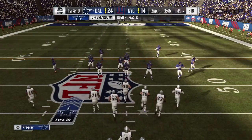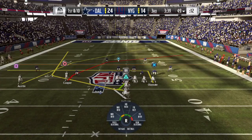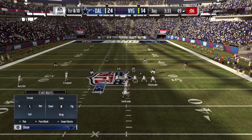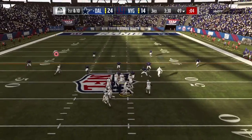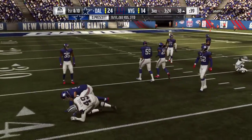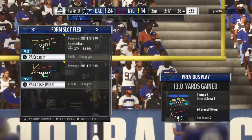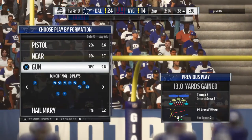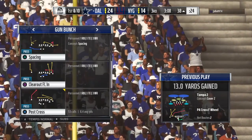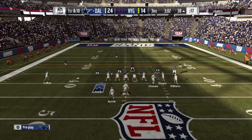So one play, and they're already just shy of midfield. 46. First down, Prescott. Wide open receiver, complete. And they'll get him down as he's inside the 40. That one goes for 13 yards, and it moves the sticks. Back-to-back good plays have him on the move on first down.